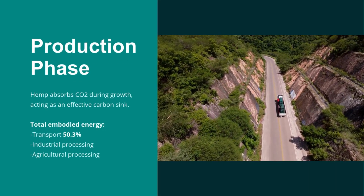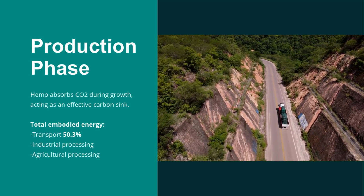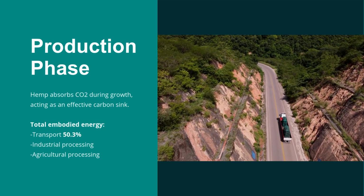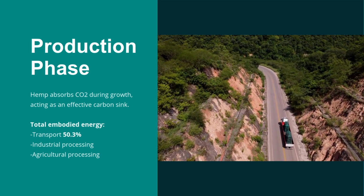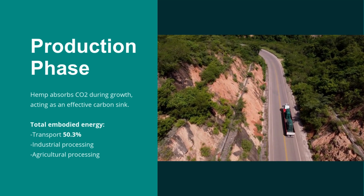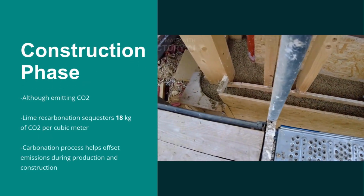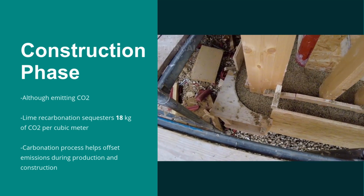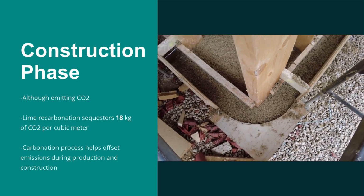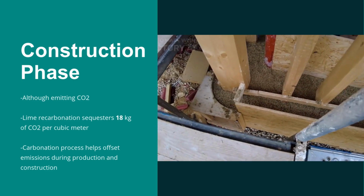In production phase, hemp absorbs CO2 during growth, acting as an effective carbon sink. However, transport is the most energy-intensive step, contributing 50.3% of hemp's total embodied energy, followed by industrial and agricultural processing. In construction phase, while hempcrete production emits CO2, lime recarbonation sequesters 18 kilograms of CO2 per cubic meter. This carbonation process helps offset emissions during production and construction.